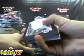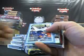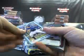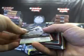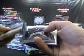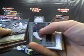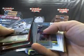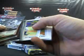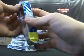Looking for a Strasburg here. All right. So we've got base. A blue border of Slade Heathcott, numbered to 250. Billingsley insert in our chrome. Turn that around. Tucker, Brewer, Dustin Ackley. Bowman Chrome card. Slade Heathcott, Anthony Rizzo, Jeff Decker. And we've got some more base here. Base. Okay. Pack two.